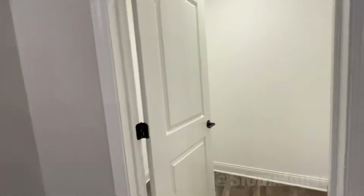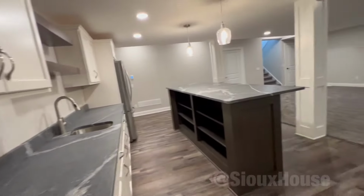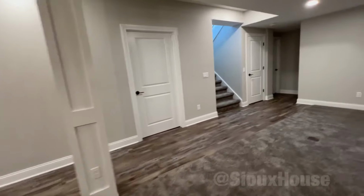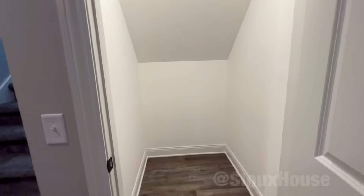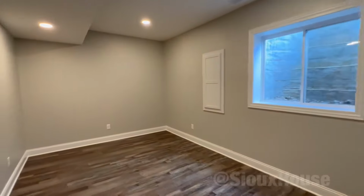Real fun for down here. Gaming nook. We'll have a pinball machine there. And just another closet, big walk-in. They call it a pantry, but it's multi-purpose. Another big storage space. Exercise workout room.